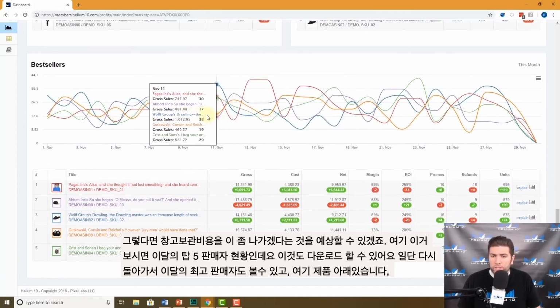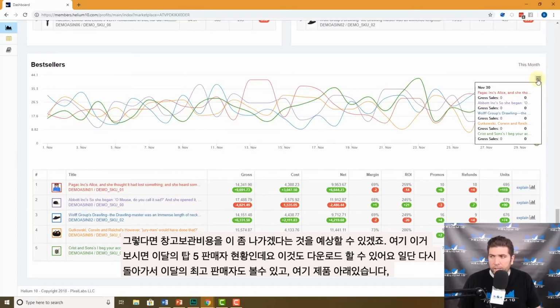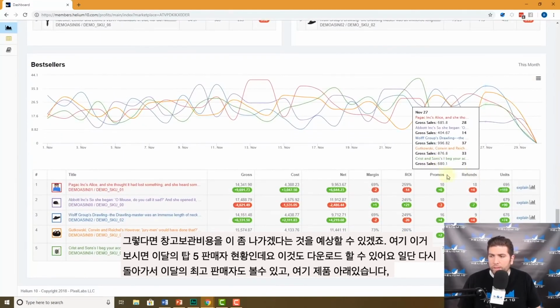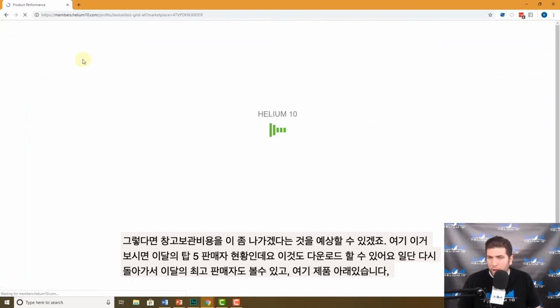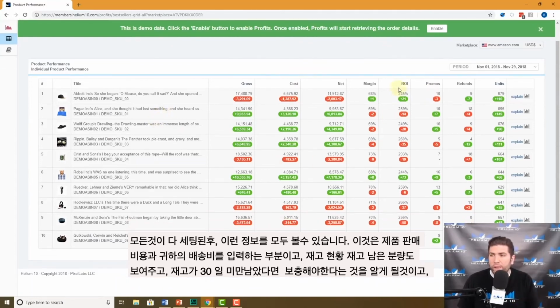Here you can see your top 5 best sellers for this month again, and you can actually download these as well. And whoops, let me go back here. Here we go. And it shows what the top 5 sellers are for this month. Right here under products, once you've got everything set up, you can have all of the information at the product level, not just your best sellers, but all of them right here. You can see that same information.